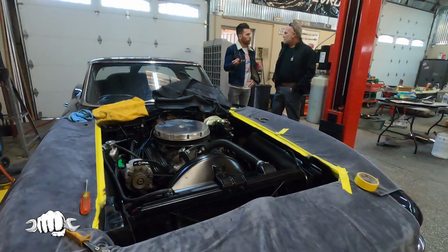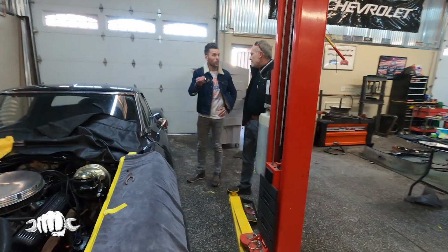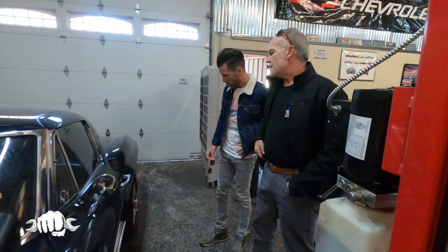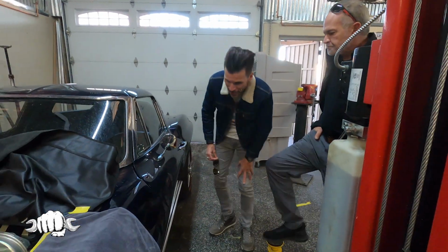A lot of people want to get in the car and know it's going to start. You're in Las Vegas. You want air conditioning. You want reliable. And literally, you could do everything like a new car except the airbags. And this is the original color. Original color. That paint is in great condition.